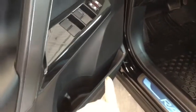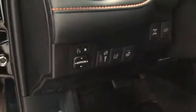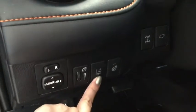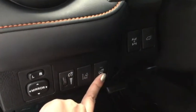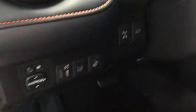You do have some storage here on the driver's side door along with a cup holder. You have your power windows and your locks, and your power mirrors are situated just to the left of your steering wheel here, along with your interior lighting and your lane departure alert, your heated steering wheel, which is great for those winter months. Then you have your differential lock and your power lift gate.